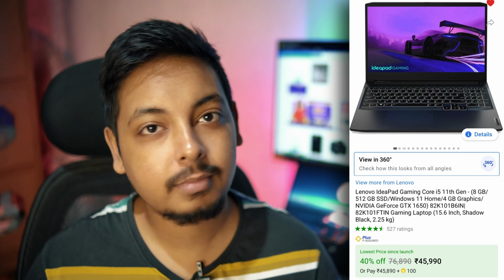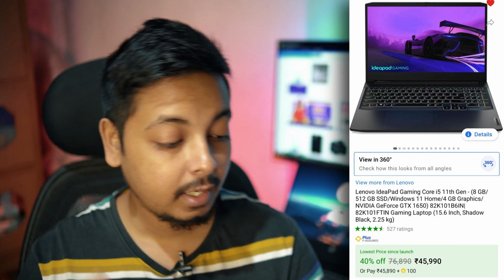So, what to say about this laptop? It's basically the cheapest gaming laptop deal currently on the sale, and it's costing 46,000 rupees. What you're getting for 46,000 rupees? You're getting 4 cores and 8 threads and a dedicated GTX 1650 with 4 GB of GDDR6. So basically, this is your entry-level gaming laptop, the absolute entry-level gaming laptop. And the pricing is very good in my opinion, 46,000 rupees, and you can also apply credit card discounts on it if you have certain credit cards.